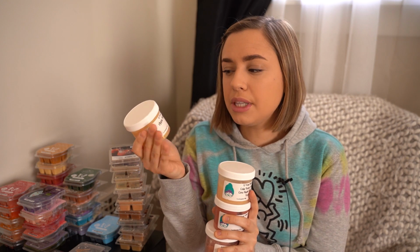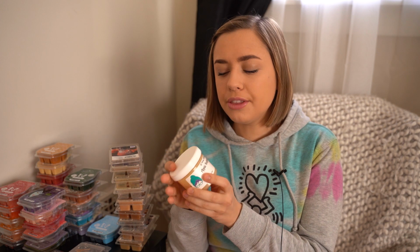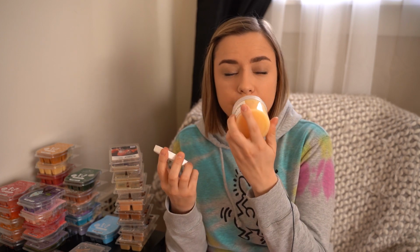These are all from L3 Waxy Wonders, and this first one that I melted is apple butterscotch cake. I was honestly pleasantly surprised with this, and I would say this was my favorite out of all of the scoops that I tried this week. It's pretty simple. It's a very sweet, tart, juicy apple scent with a rich butterscotch, cakey note. It really is good.